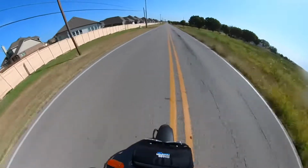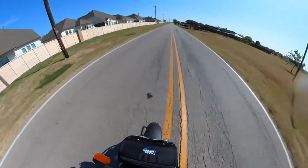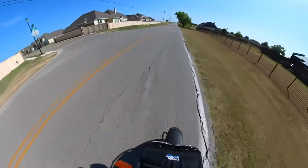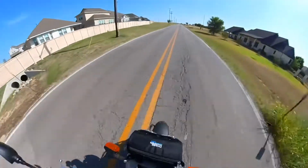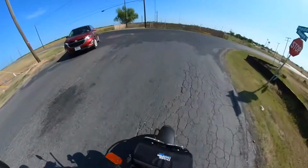Pretty bad roads here. I have to just pick and choose my path. Yeah, it's pretty messed up. Ugh, I have to edit that. It's pretty messed up, is what I meant to say. Wow. Look at this. No wonder nobody goes this way. Let's see where we could go now.